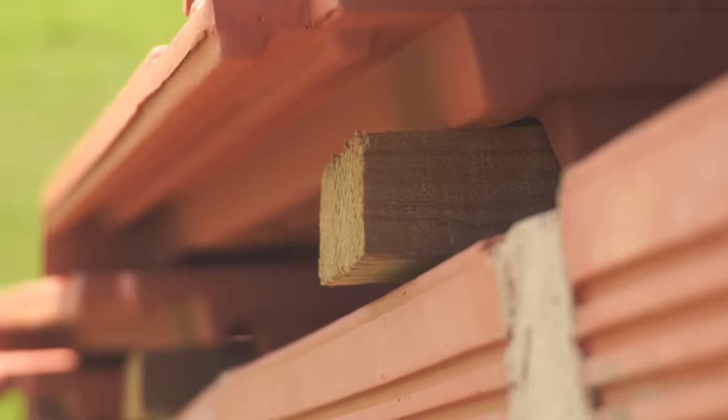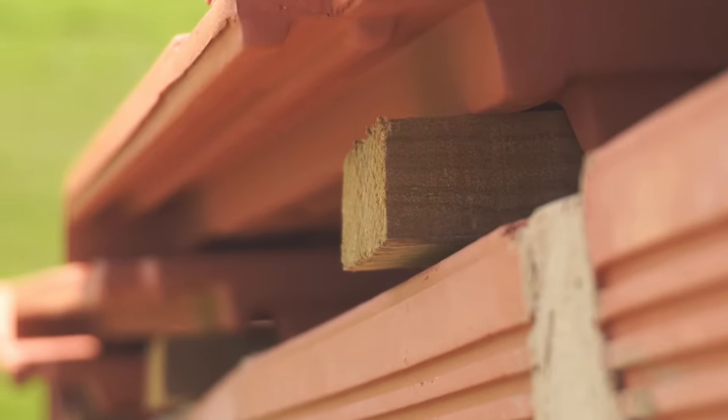But before I can get plugging it with mortar, I need to nibble off a few of the tile battens because they're slightly overhanging on the end of the brick and they're in the way. So get them nibbled and then fill the gap.